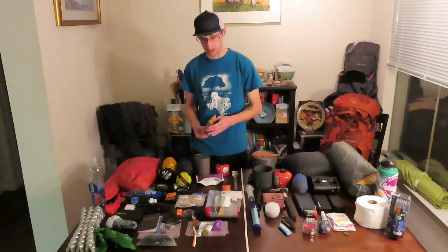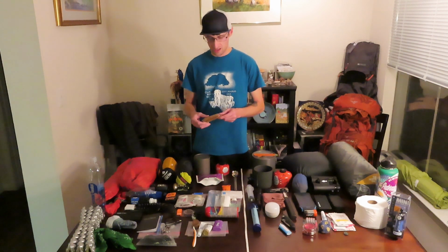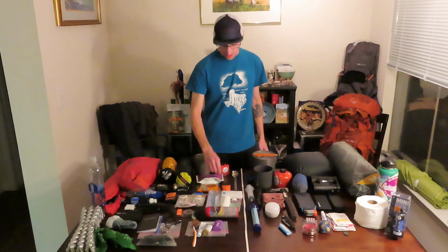So also like calorie dense foods are really good. So I have like a Bobo's bar here. It's really high calorie, protein, really great trail food.